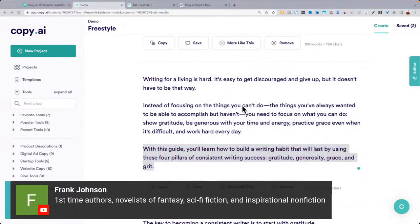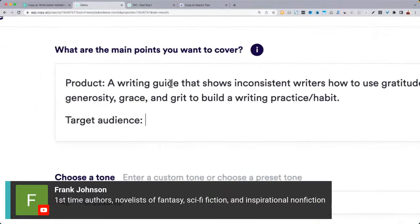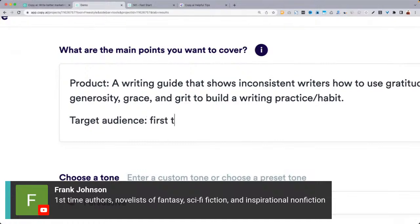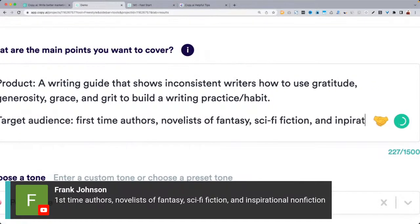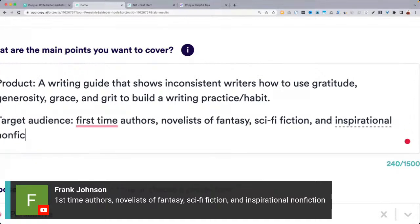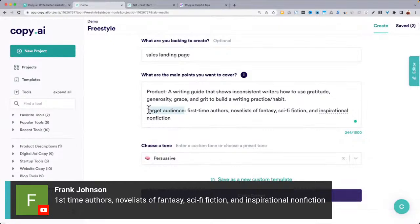Okay, let's see. First time authors. Here we go. Now we're talking. All right. First time. Let's do this. You can use this formula here. You see how I'm kind of writing some text and then a colon like that. First time authors, novelists, fantasy, fiction, and wow, this is very specific. This is good. Inspirational, nonfiction. All right. A way better understanding here, the target audience.